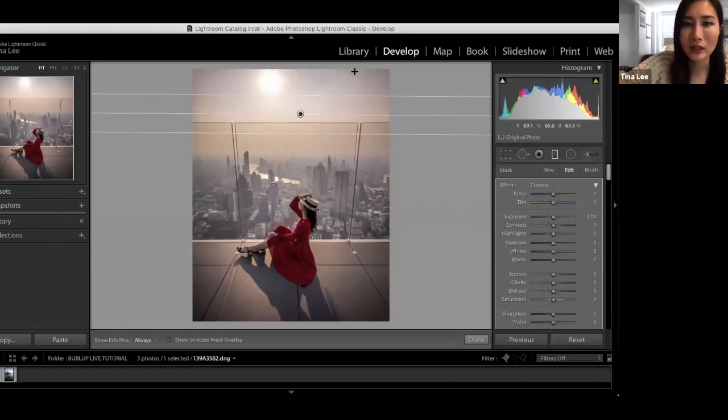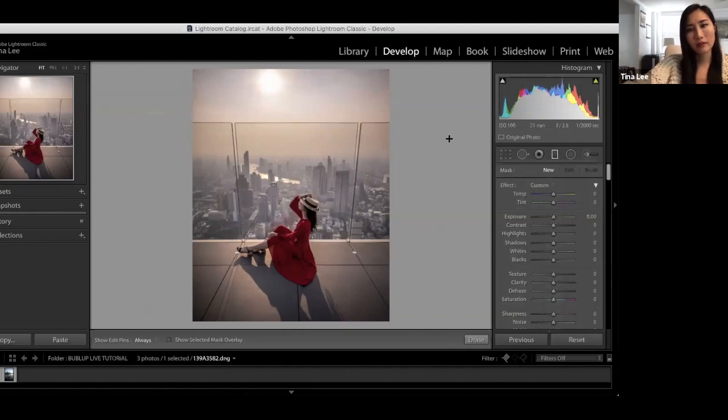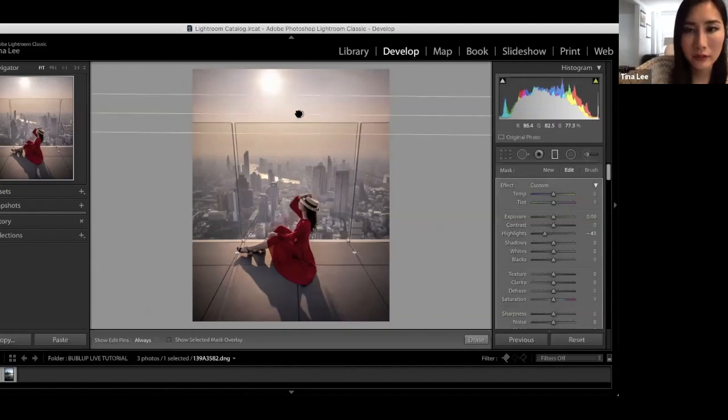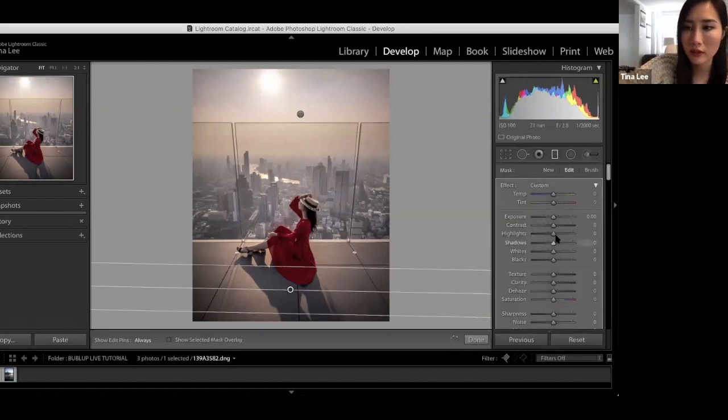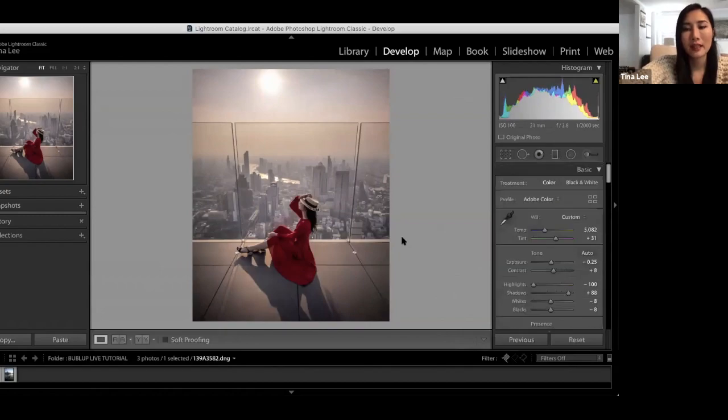Okay, so get back to this graduated filter. I just want to decrease the highlights even more. Yeah, I like that. So without the graduated filter and with the graduated filter. So you can do it anywhere. If you want this part to be even darker, you can create another graduated filter and decrease the shadows. See the difference? So let's just lower the shadows here. Okay, great. And I actually think that is my final image.